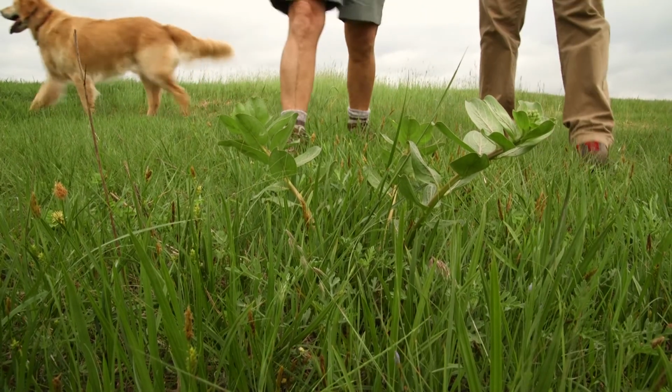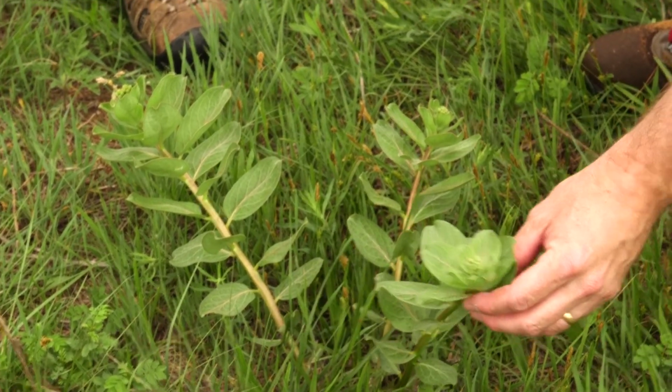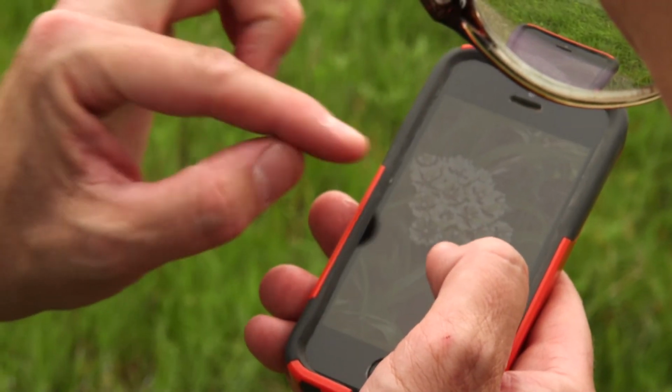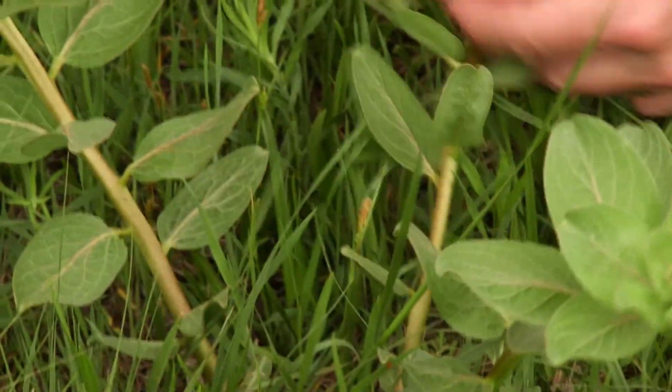Notice the leaves of this one are very wide, and sort of rounded. This is green antelope horn milkweed, and the other one is spider milkweed. Monarchs love them both. We could search it for eggs, and probably not going to find any, but we might. No, I'm not seeing any monarch eggs.